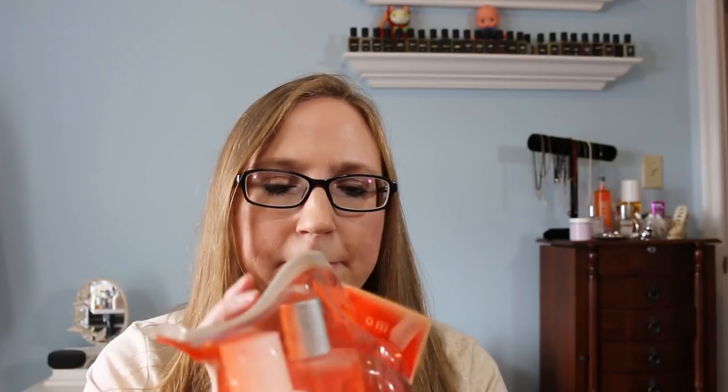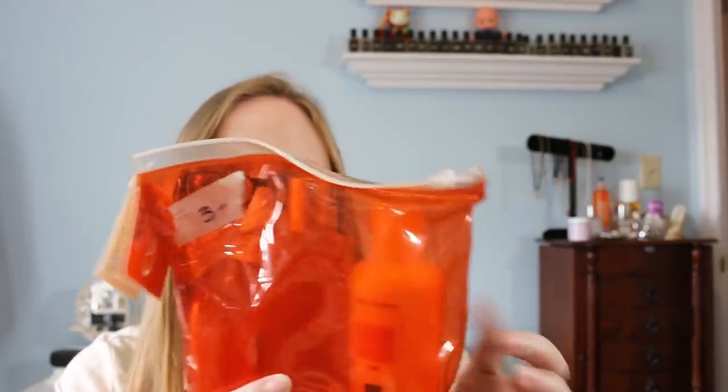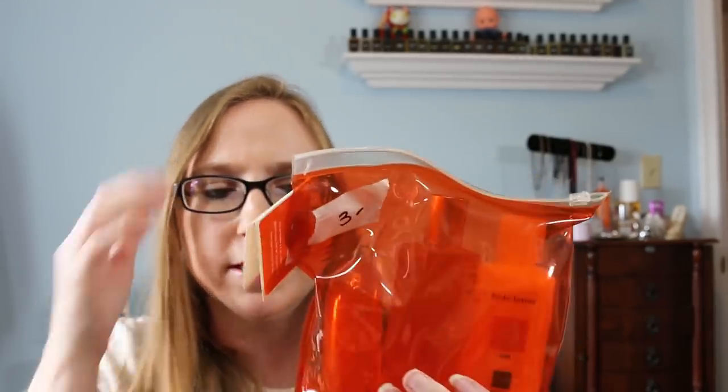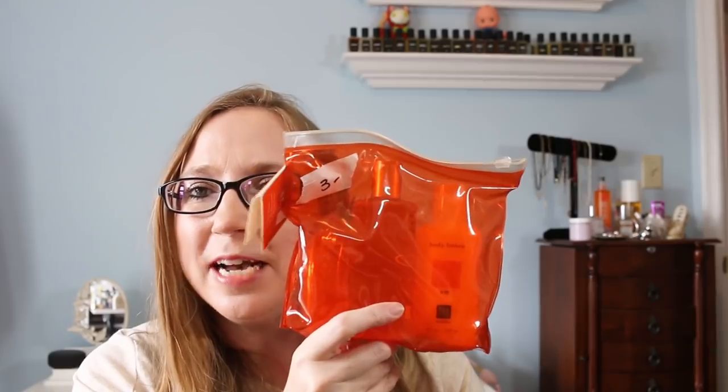this is vintage Gap set. So it's got a bar soap in here, a perfume, and a lotion for $3. And like I said, this is in the Homme fragrance. You guys, if you ever find vintage Gap perfume, oh my gosh. Guys, this perfume, this bottle right here alone, $400. I'm not even kidding. Go look it up. So to get this whole little set for $3, mind blown.